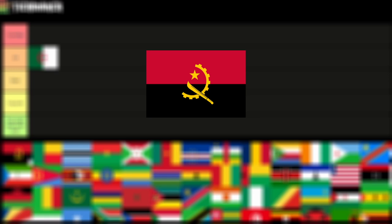And the cool factor for me actually comes in the form of these very detailed symbols in the middle, where we have a golden half gear crossed with a golden machete and a golden 5-point star centralized within it, with the gear representing the industrial workers and production, the machete representing agricultural production and the armed struggle, and the 5-point star representing international solidarity and progress. The golden color is also very intentional as it represents the country's wealth.